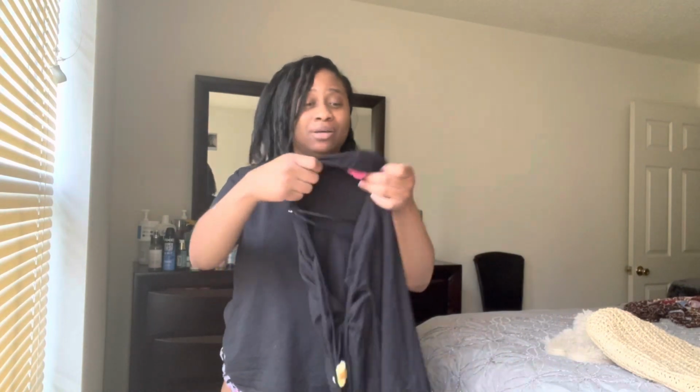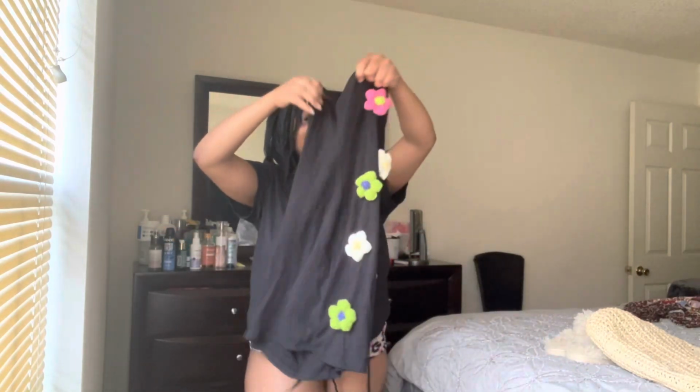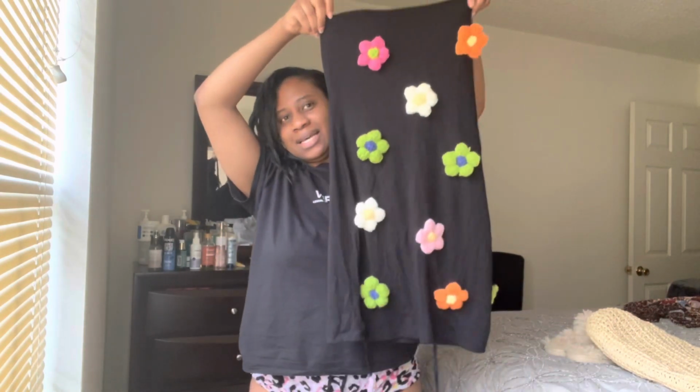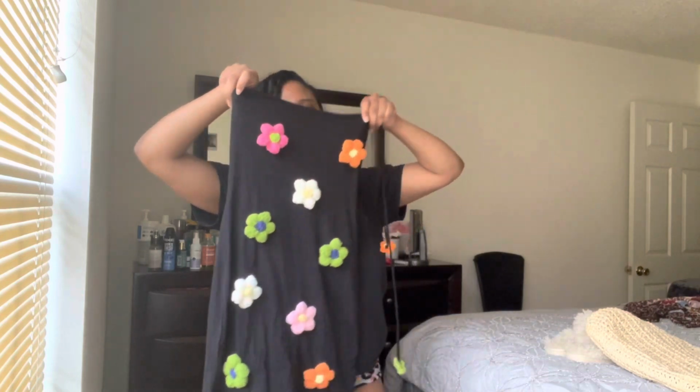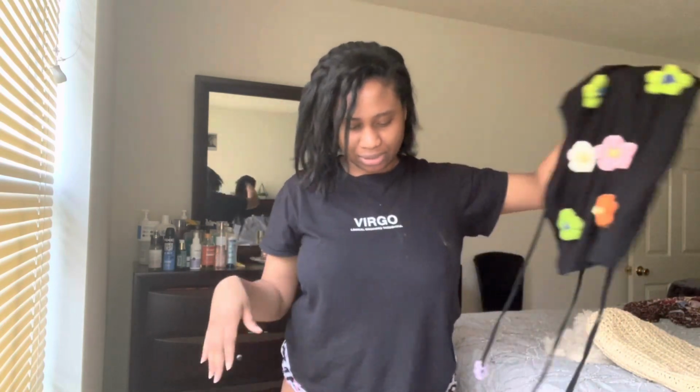I got these from Shein, honey, and I tried it on and it's so freaking beautiful. Like, y'all, look at this. It's a dress with these flowers from Shein. Very cheap. I really like the material. It looks bomb on me. Hugs the curves. This is not like a clothing haul vlog, but I'm just showing you guys what I have, so I'm not really gonna go into details.